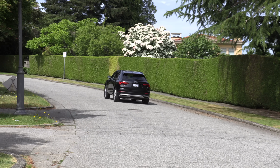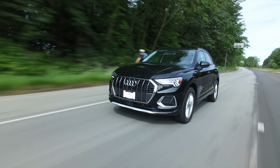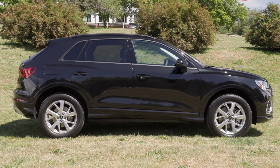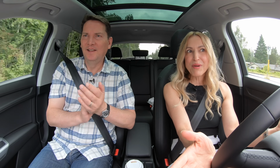So I really like the looks of this. It is sporty. It has a youthful vibe to it. It comes with available 17 to 20-inch wheels. We have got the base model. Yay! When do we ever get the base model? We never get.